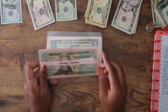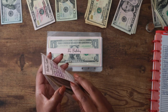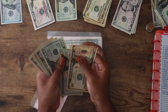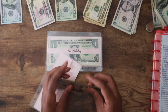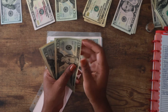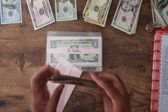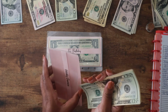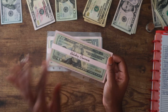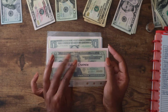And then holiday groceries is getting a 10. I usually roll over the grocery money into here, but I didn't have any, so I'm adding $10. So 2, 4, 50, 60, 70, 80, 90, 100, 105. So holiday groceries, and this does not just mean Christmas or Thanksgiving. I'm talking Mother's Day, Father's Day, 4th of July, Labor Day. Any day where I'm going to be cooking or we're going to a family gathering where I need to bring a dish, I'm pulling money from here.